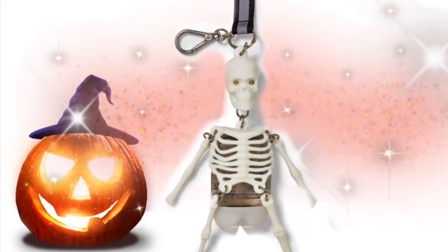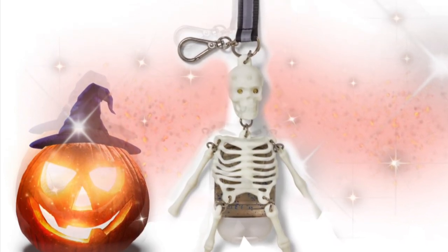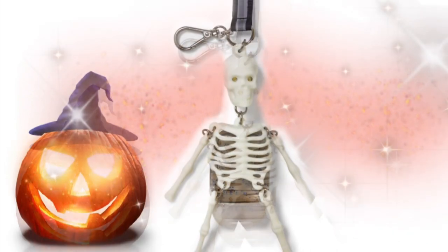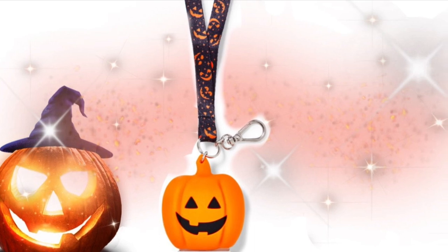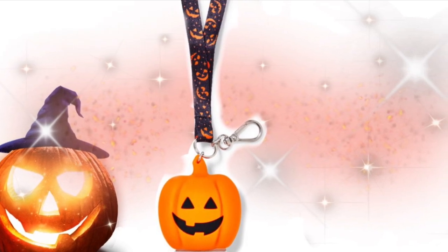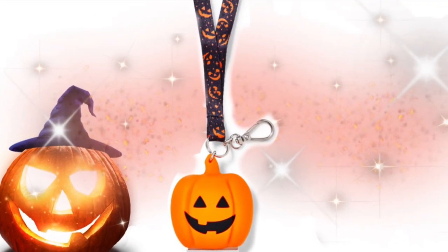And then keeping on the skull skeleton theme, we have this pocket bag holder, which is a lanyard. And I don't know, this is kind of creepy to me. I don't know why. I think it's because the legs aren't very long on it, so it's kind of like a short skeleton. And I think I'd pass on that one. But this one I'm all about. It's a cute little happy pumpkin, and it's another lanyard, and I like the pattern on the lanyard with the pumpkins. I think that's cute. And then you can put your hand sanitizer in there for when you go trick-or-treating and the kids want to try some candy, but you want them to clean their hands first.